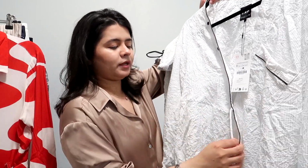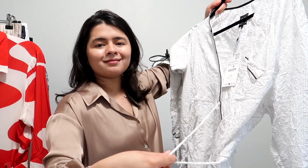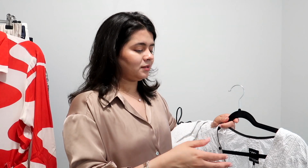And also it feels very papery. It does feel like paper. And also the pant feels very much like paper. It also has this tie for that wrap around look, but again, they do not make any sense. This PJ set is a very impractical piece to have. I don't know who would wear it. If you like it, sure, but for me, it's not at all practical, and the material also doesn't make sense. Now the next item that I have here is this linen pant.